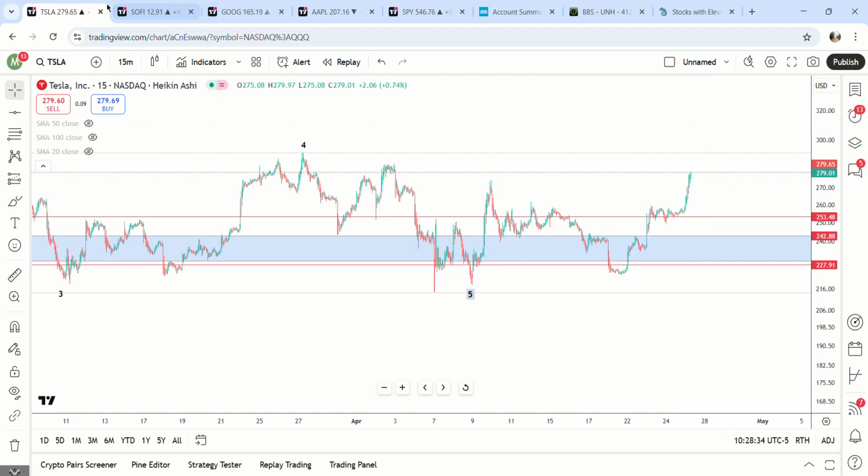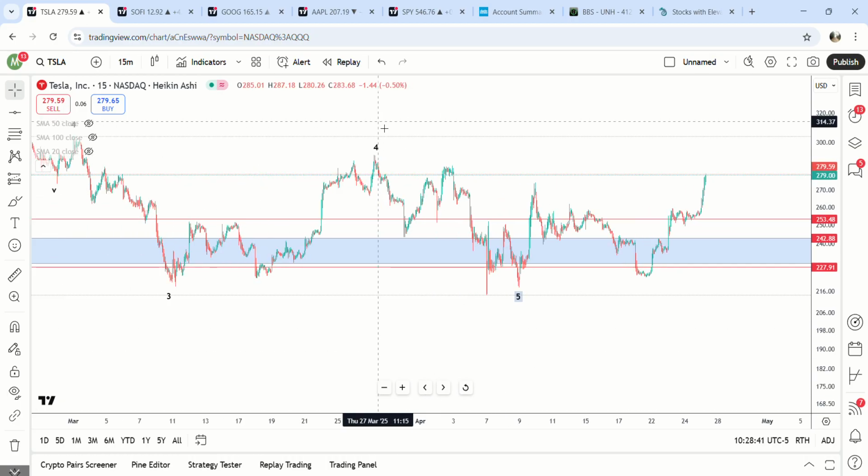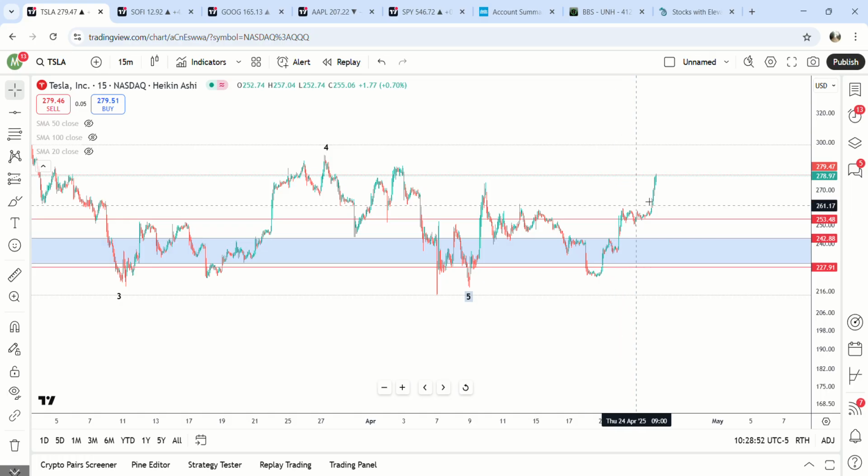All right, Tesla update here on the 25th. Up 8% today. In typical Tesla fashion, running hard against the sentiment. Everyone is bearish and it's running hard against that. There's no real reason for this to be running other than the fact that it is finishing off.